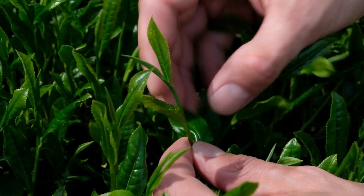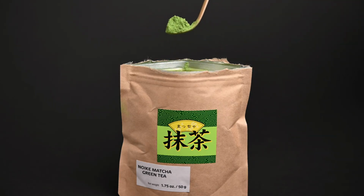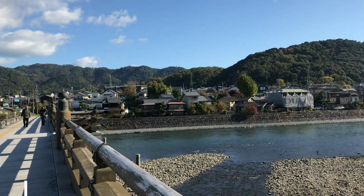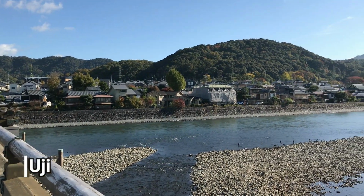When we met with him, he showed us around his tea field in the middle of a pinewood forest. The tea plants are able to benefit from partial shading throughout the day, which actually makes the taste smoother and sweeter. The Noike Matcha is just one of many delicious Kyoto teas you can try when you get the Matcha Advent Calendar.